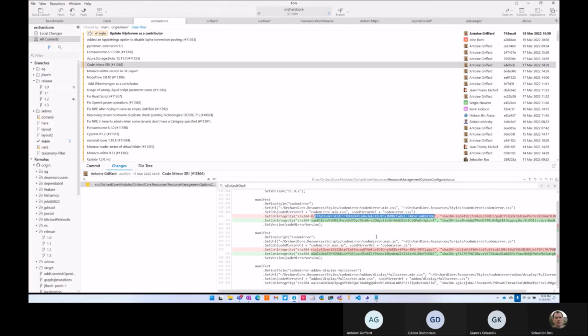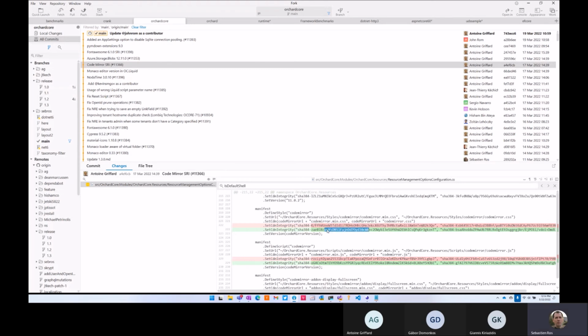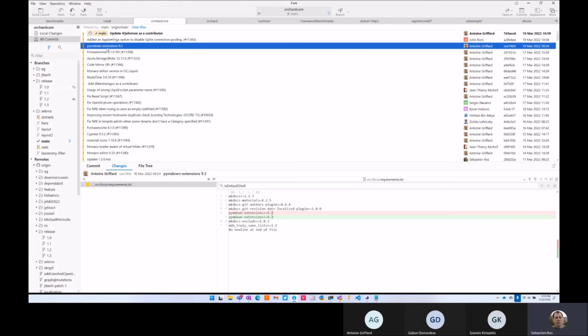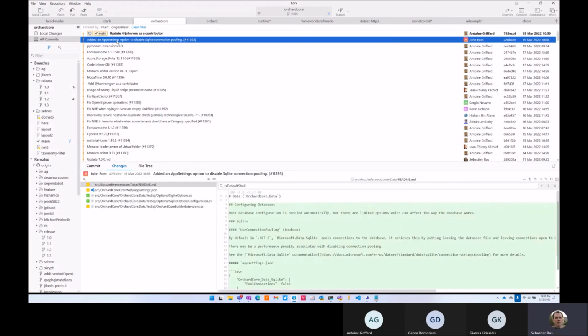We never have this kind of issue, right? CodeMirror. Well, that's probably a recent change. Nope. Block storage update, Font Awesome, pin down extension, and this one, an AppSettings option to disable SQLite connection pooling.